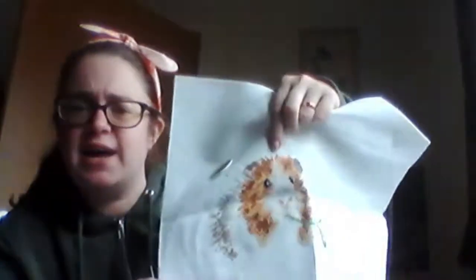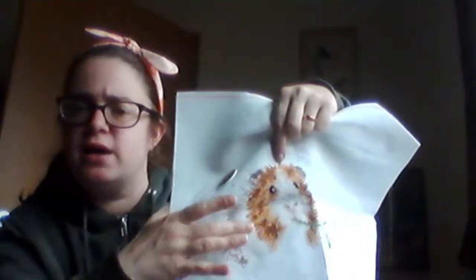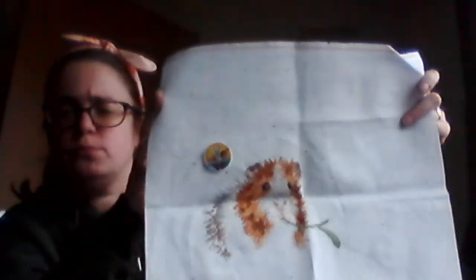I have 2 white ones, and she's kind of those colour, and she has a darker brown on her as well. But so that is that. It's a 14 count Aida, 2 over 1. Sorry. That is that.